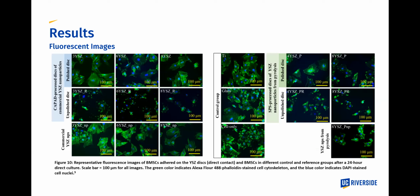And if we look at this, the greater the spreading area, so the bigger the cell has spread out, the more happy they are in the environment they're growing in, which basically means they like where they're growing, they like the media, they like the disc or whatever's affecting them, and they want to spread out more and adhere. And then we use DAPI to stain the cell nuclei blue, which helps us see how many cells there are. And if we look at this scale bar, it's 100 micrometers for all the images. So we're looking at a really, really small area of our cell.